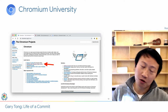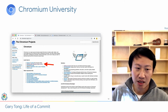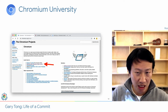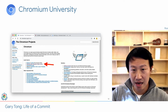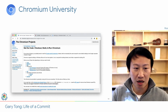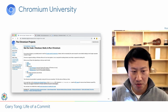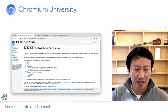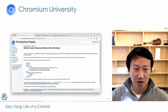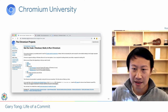So thankfully, on the chromium.org page, there is another link to actually getting the code. So this is getting the code, checking it out, building it, as well as some information about things like running tests. So let's click on that link. These are instructions on how to build Chromium on different platforms. So Linux, Windows, Mac. There's also a little more around iOS and Android. This is building Chrome for those platforms, not necessarily building Chrome on those platforms, but building Chrome for those platforms.